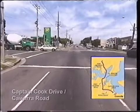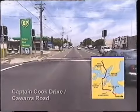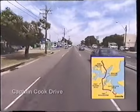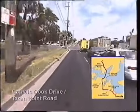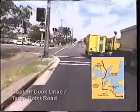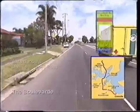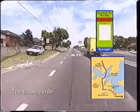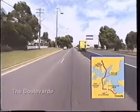Cross over the lights at Kawara Road. Continue straight on. Cross over the lights at Tarrant Point Road and prepare for a pickup on the other side of the intersection. You'll notice from the map that Captain Cook Drive has become the boulevard. After the pickup, continue travelling straight along the boulevard.